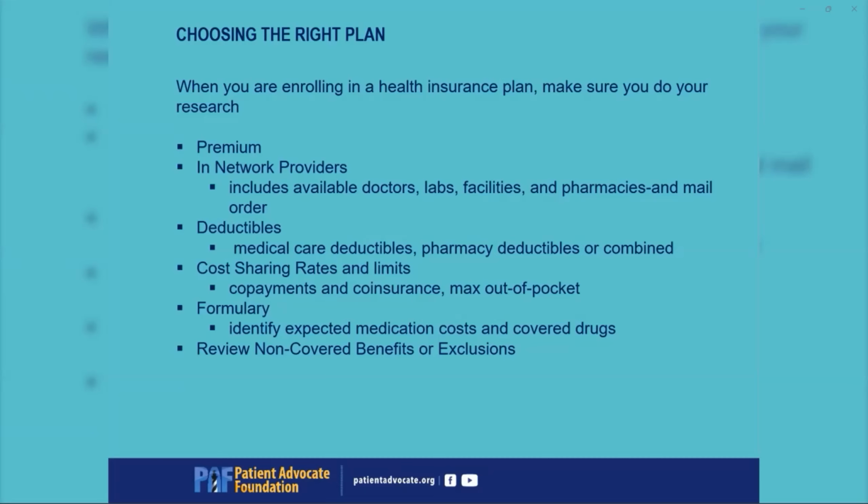And this last one is one I think that people forget frequently. Look at the exclusions of your plan. So these are going to be explicitly listed. They will say what the plan outright will not cover or pay for. Generally, this is things like homeopathic services, cosmetic procedures, that kind of thing. But it's still a great thing to look at so you know kind of what isn't going to be covered.